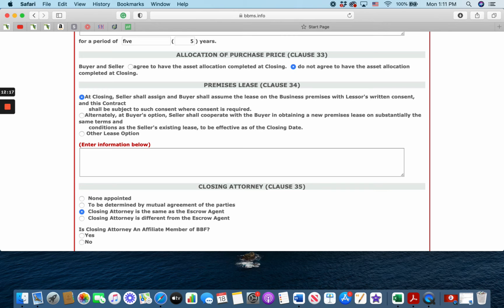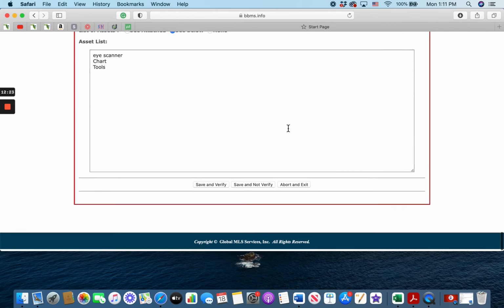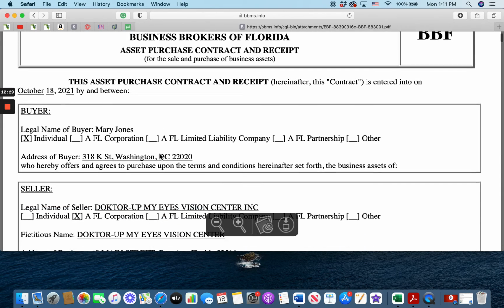Okay, so now both parties have to agree to this, but most importantly, the person making the offer, that's you helping the buyer. You need to review all this. So when you get to the very end, you're going to do this, and then you're going to hopefully send it out. If you've negotiated well, you're going to have people there. Now I can display the printable contract, and it looks something like this.